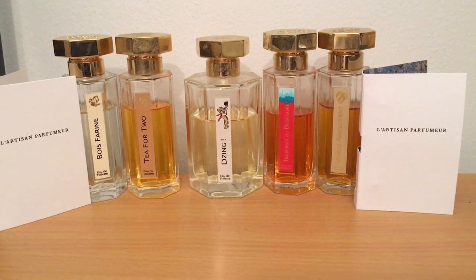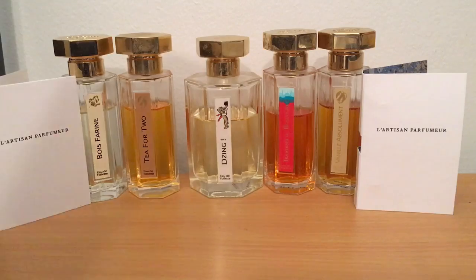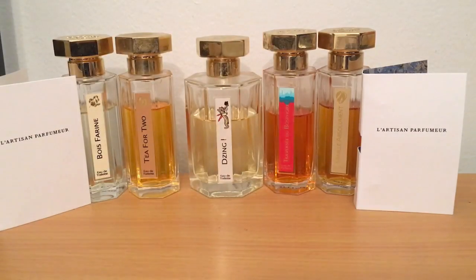Before I get into this, I just want to let you guys know how much respect I have for the brand of L'Artisan. If I had to give my top 5 niche brands, this is probably top 3 easily. Zing, which you see here, is my favorite niche scent. A lot of people don't know that they maybe were the first niche fragrance brand ever when they were launched by Jean-Francois Laporte in the 1970s.